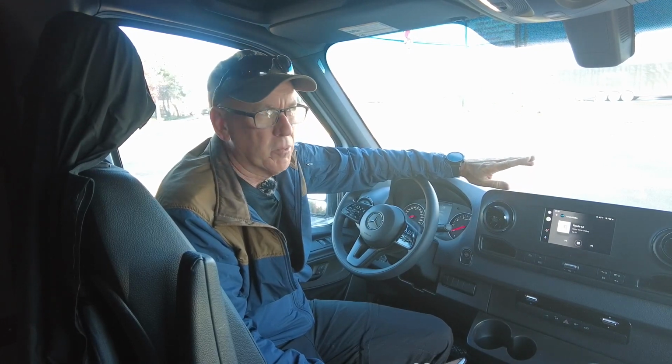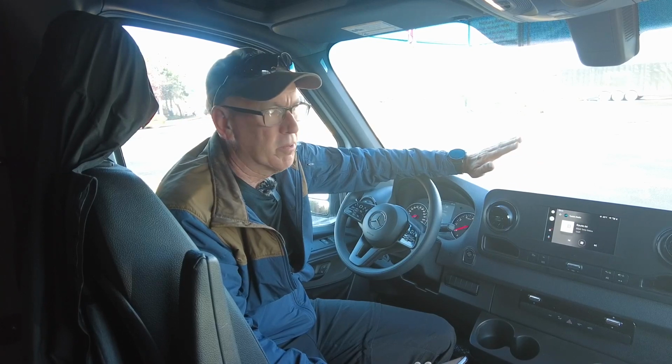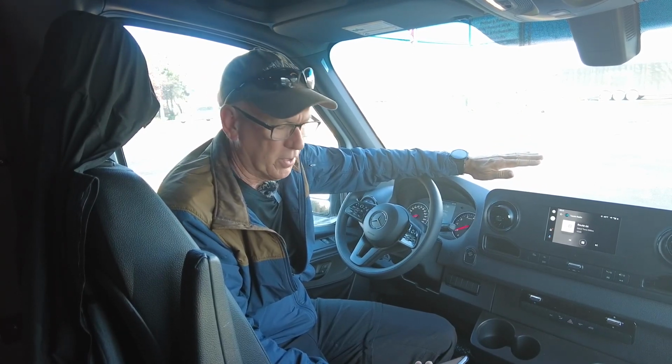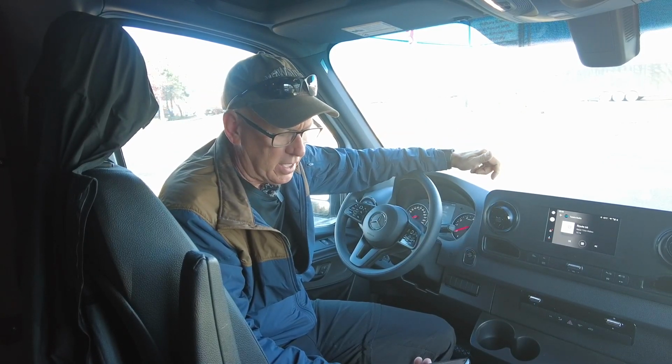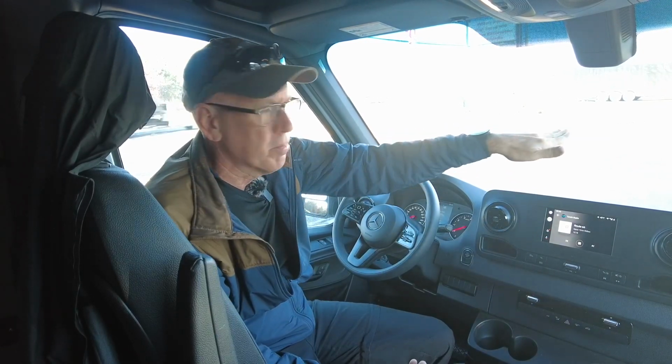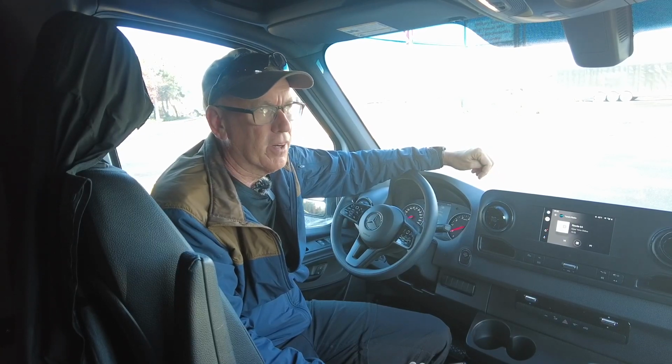We had some windy conditions and hardly felt it at all. The wind was not an issue. It's not a big issue on our high roof either. But the crosswind assist worked a couple times, I would say about 5-6 times on this van, and it just brakes one wheel and keeps you from getting pushed over by the wind. It was actually very nice.